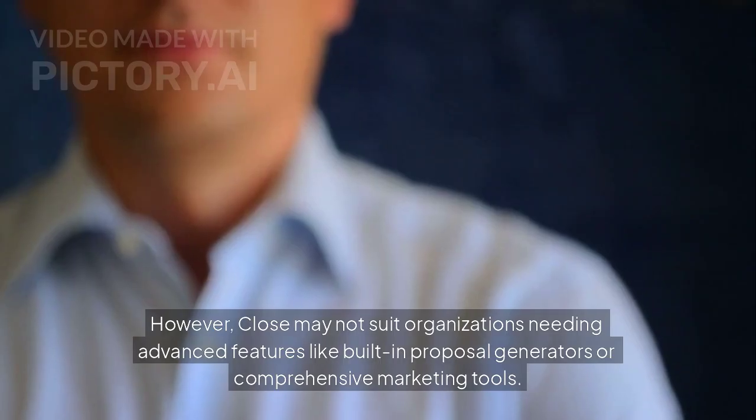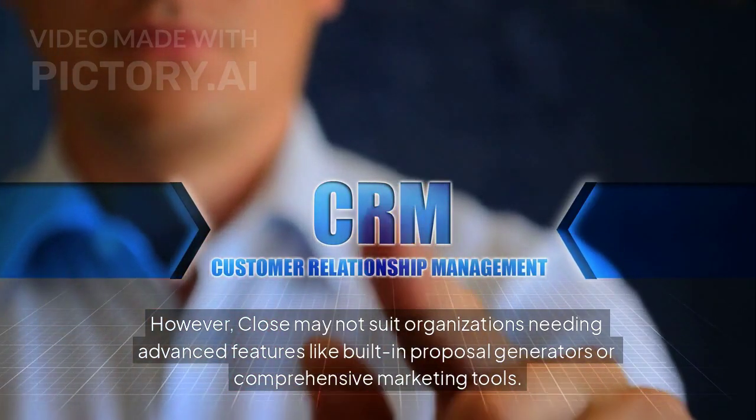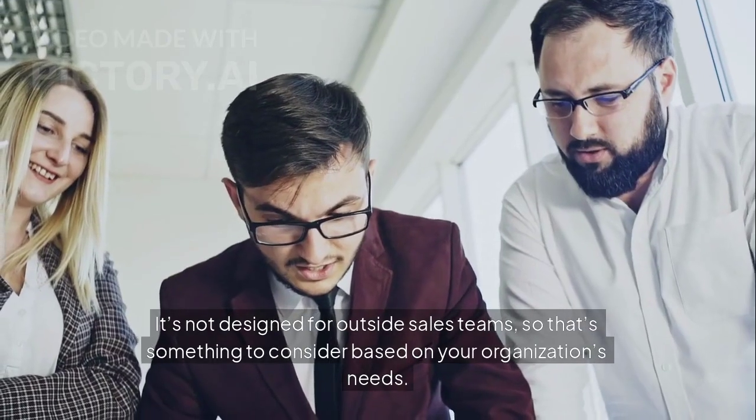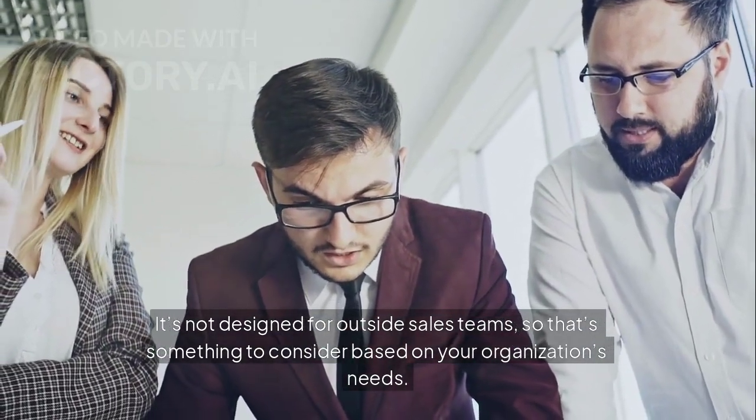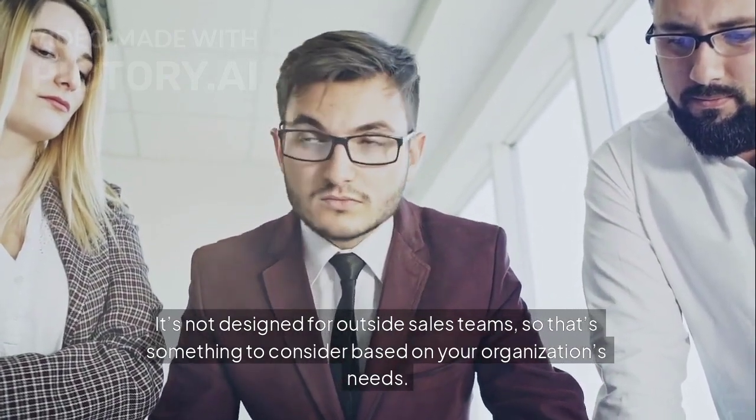However, Close may not suit organizations needing advanced features like built-in proposal generators or comprehensive marketing tools. It's not designed for outside sales teams, so that's something to consider based on your organization's needs.